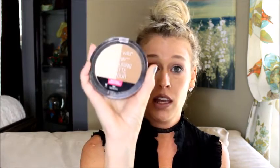Bronzer. I've only had this one a short time, probably maybe 2 months. I love it. I love it. It's the Wet n Wild Contouring Palette Contour in Dulce de Leche. I don't know. But I love it. I actually love the powder too, but we're talking contour, and I love this.